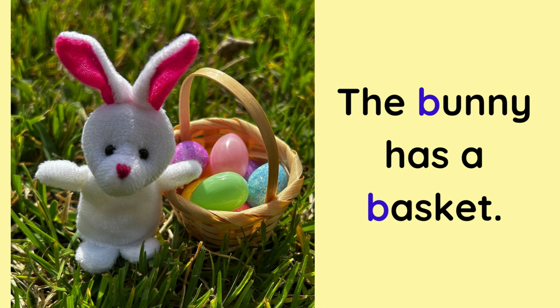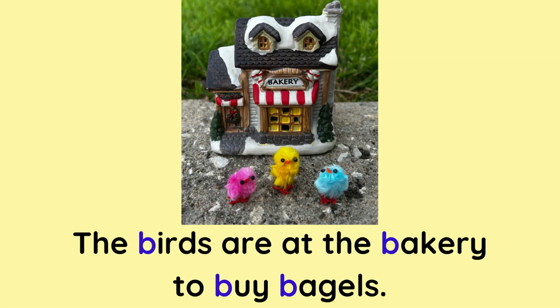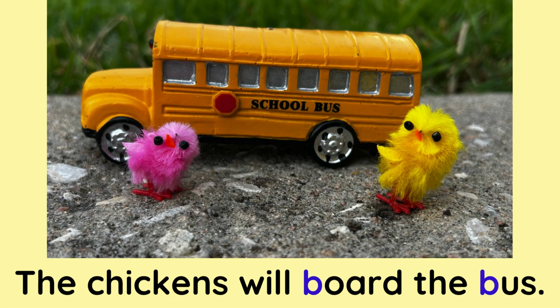The bunny has a basket. Bo and Baker are eating burgers. The birds are at the bakery to buy bagels. Brent has a blue backpack. The chickens will board the bus.